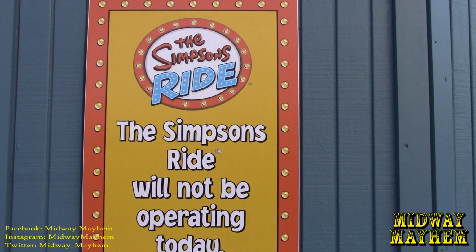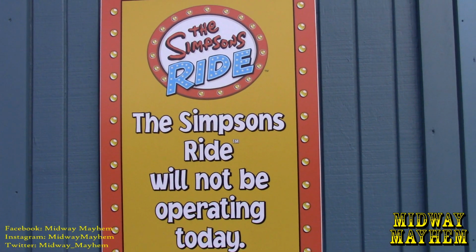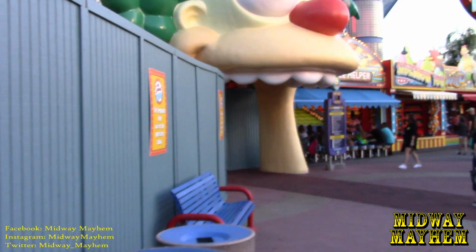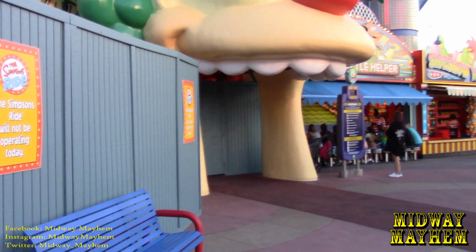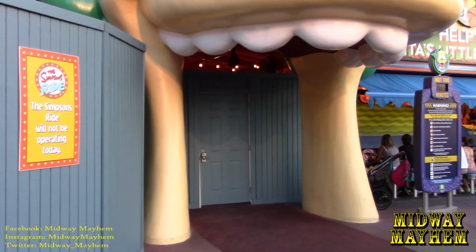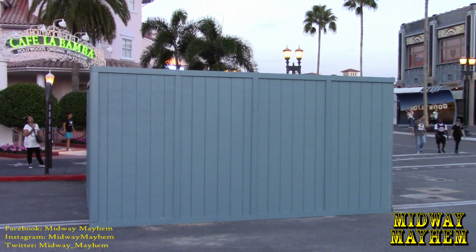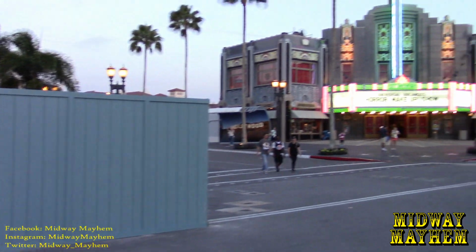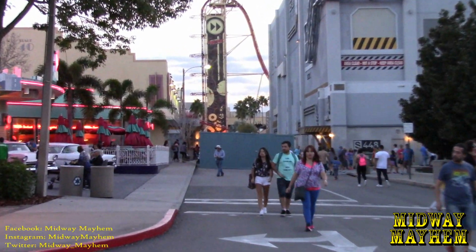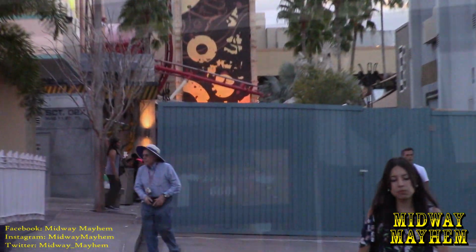So yeah, it is currently closed. We have work walls down over here and extending over towards the entrance. It is down for a little refurb. Shouldn't be down too long though. We'll let you know when it comes back up. Random work walls over here by the Makeup Horror Show. And then down a ways over here by Transformers, there's another one. I couldn't tell you why, but they're there.